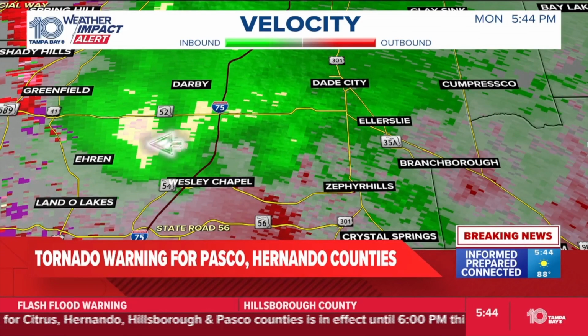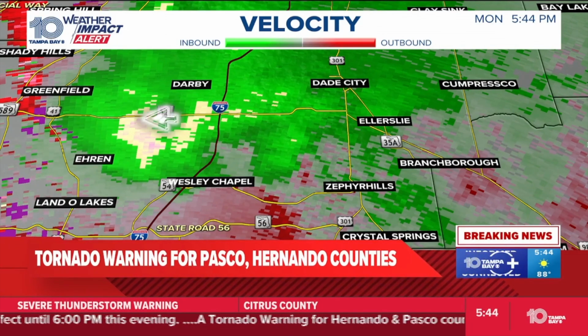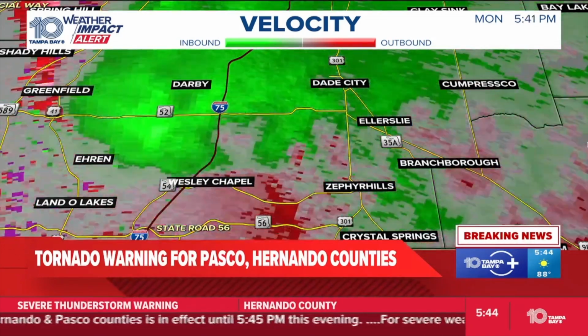This is high winds. Okay, Wesley Chapel, State Road 52. This will be down in Land O'Lakes here in just a little bit. Let me back this time out. You can see it dive and see that.